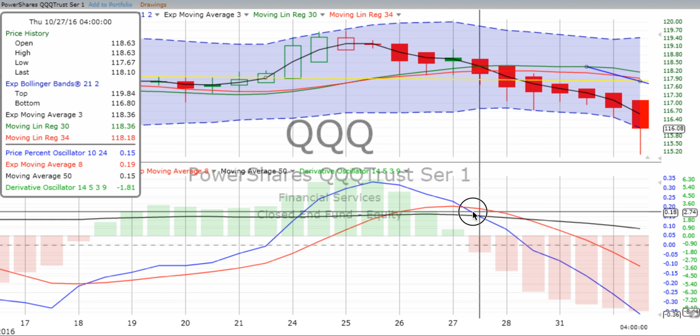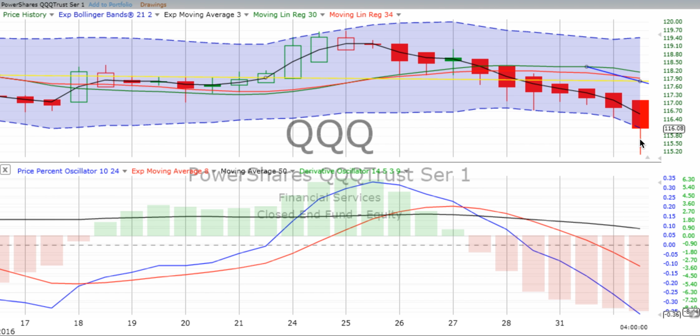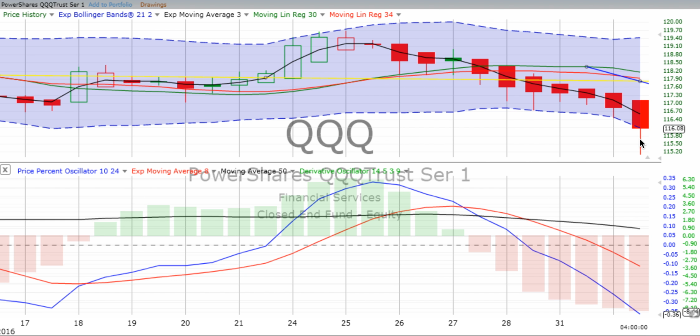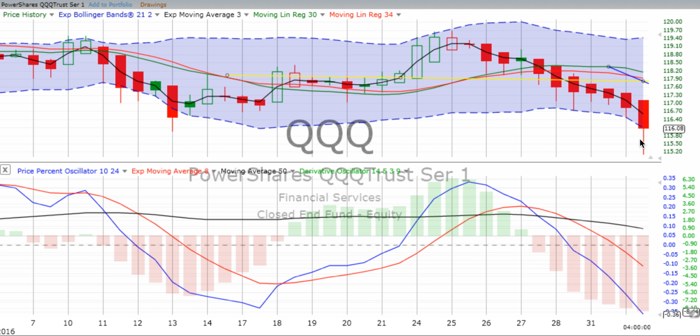The lowest point that you would have got in, the worst, was 117.67, all the way down at the end of the day to a low of 115.10 on the afternoon of the 1st of November. Now let's continue to look through these markets. Again, that's what we're talking about when we're doing shorts.